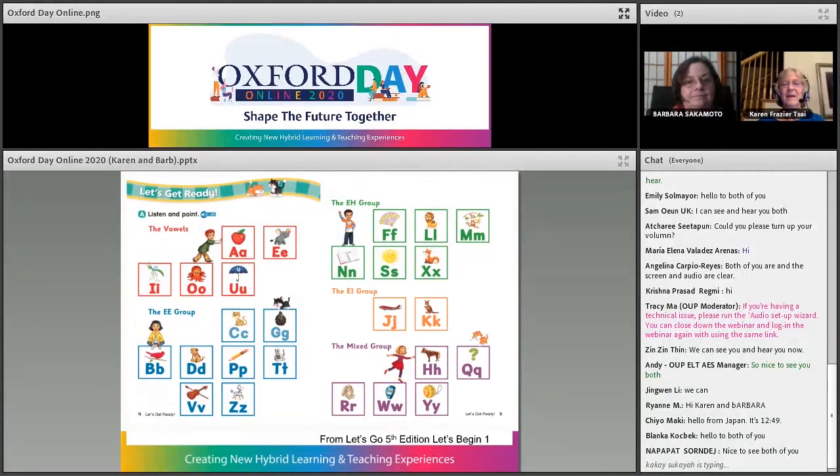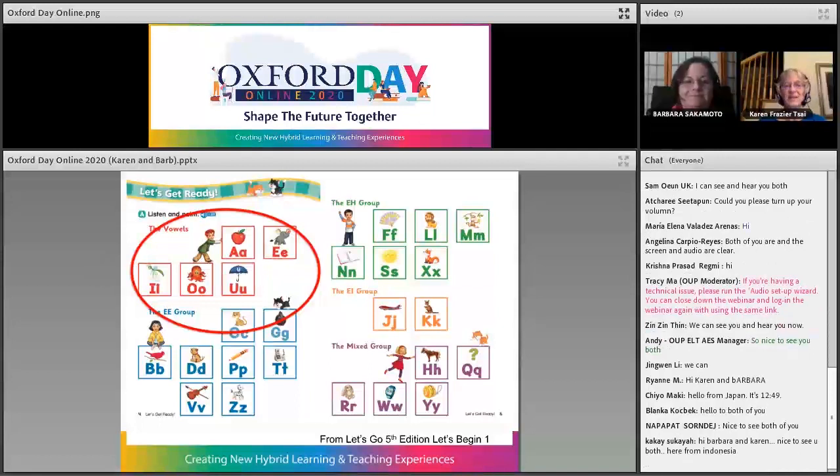Let's begin. One of our kindergarten levels first introduces the alphabet through song. Then the English letter sounds are introduced in a way that builds on the frequency of the letters. Vowels are taught first because vowels occur in every English word, and they also are what provides the memorable sounds and the music to the English language.